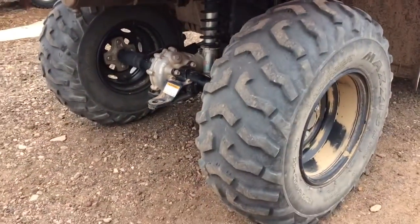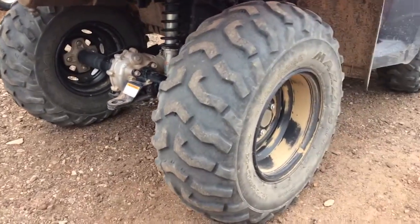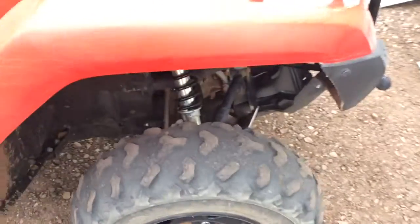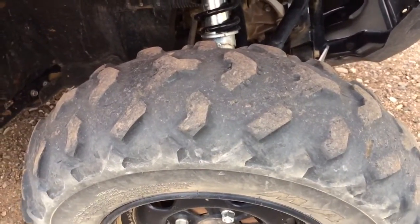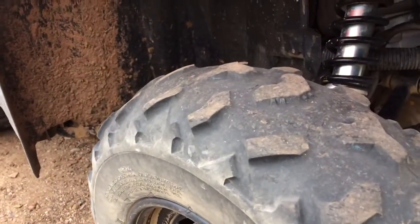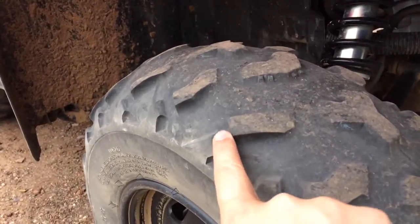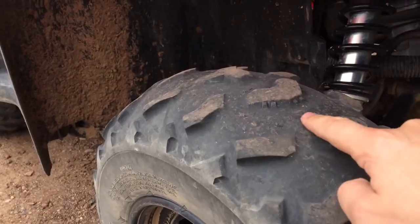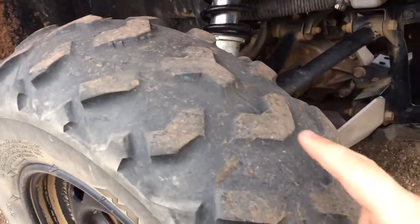You can see how the tires are wearing, and the rear tires are wearing very well. Up front, I keep all the tire pressures where the owner's manual says they should be. I ride at about 4.5 psi. But as you can see, the tread here on the outside still has a really good knob, but on the inside it's completely smoothed out. Some of these are smoothed out on the back, some are not.